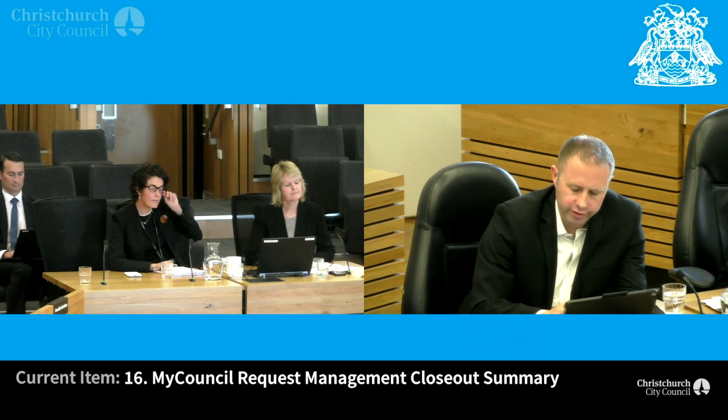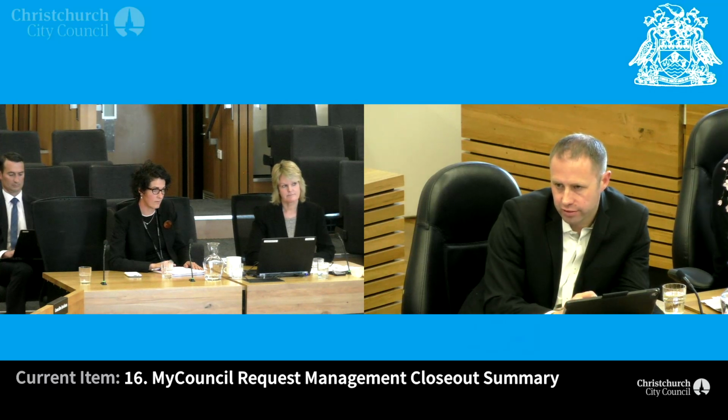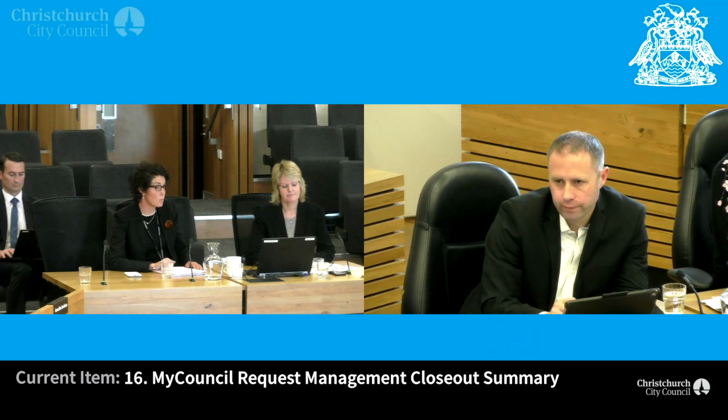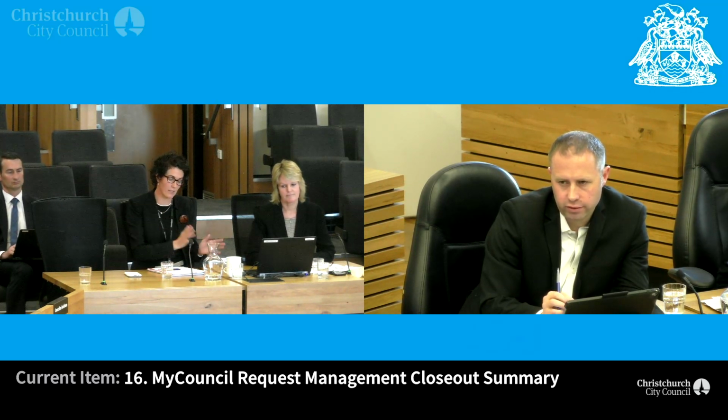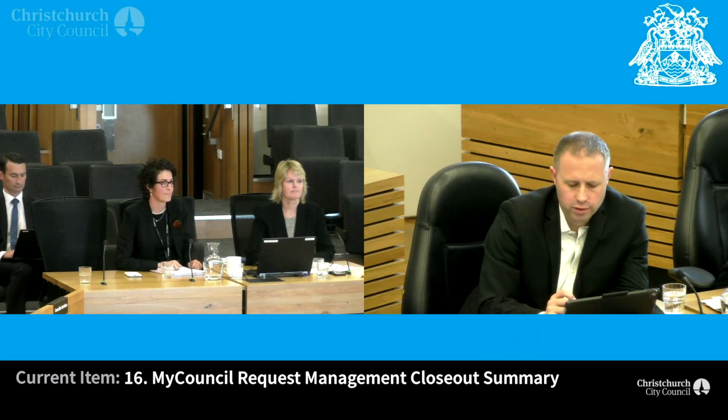And when it's ready, everything will be linked. So if you log a Snap Send Solve, you can link it to your account. You won't be able to link a Snap Send Solve to your account. We still have, and this is a separate project, it wasn't within scope, to link up all of our different citizen information to a request for service ticket. Right. But you will be able to get your notifications through your Snap Send Solve. So we're reviewing how that works at the moment.